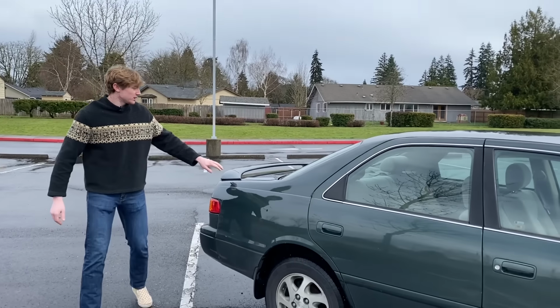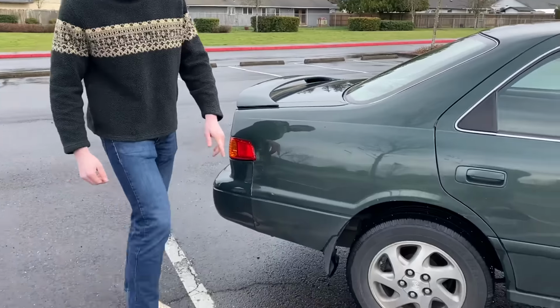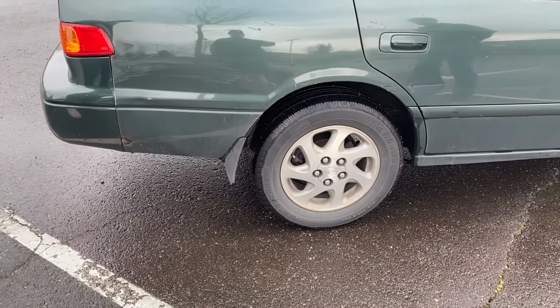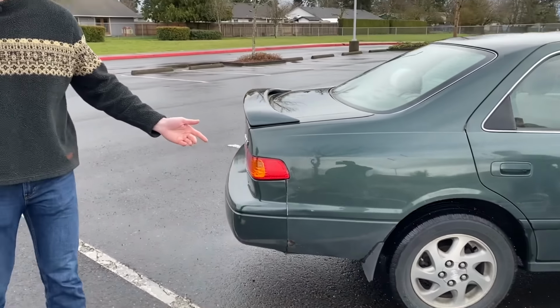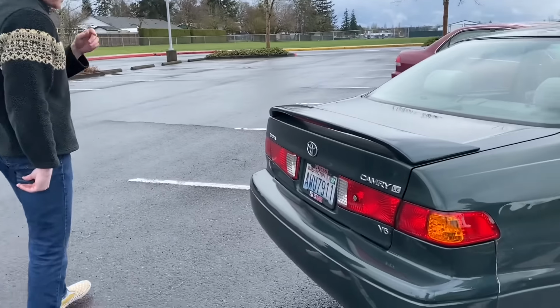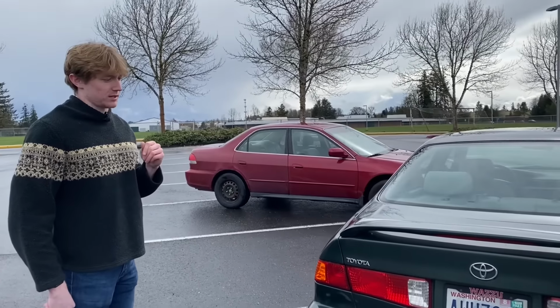This one has a rear wing. You can get a rear wing on the Honda as well. And like I said, I do like these wheels quite a bit. Alloy wheels, it's like the spinner pattern, kind of interesting. You can get steelies on these too. Usually it's like a lower trim or whatever. This one is the LE, which I think is almost the highest trim package except for the gold one.